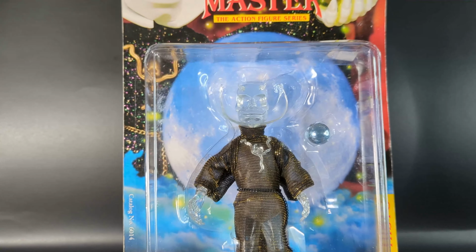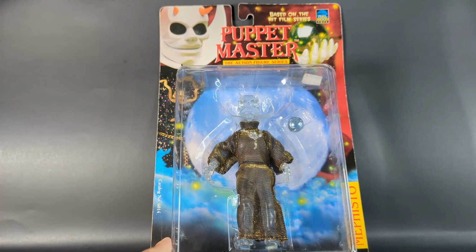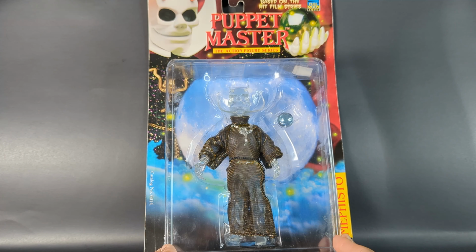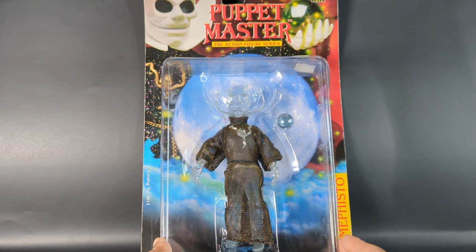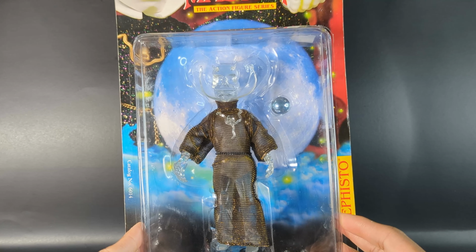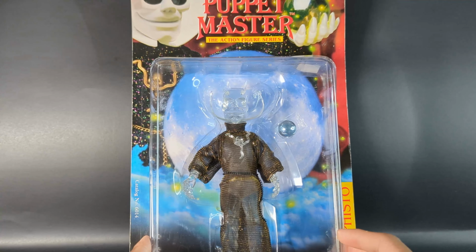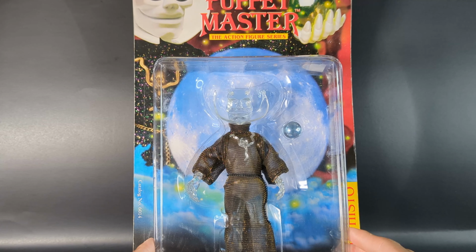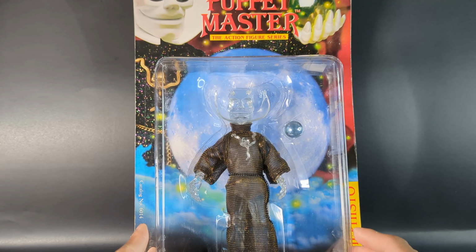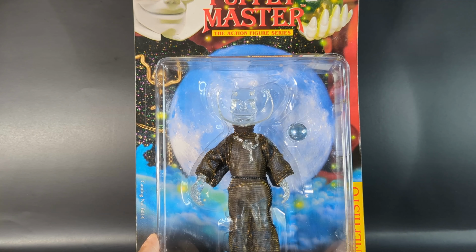And I did not know that there was a Puppet Master line of toys. I saw the movie, my sister showed it to me when I was way too young, and it kind of freaked me out. But, hey, I saw it, and then I saw this, and I was like, wow. So this is pretty cool just to have it. I love the fact that it's translucent. I still watch a lot of Dan Lawson Toy Galaxy, and I know that he loves translucent stuff, so that's pretty cool to have one that's translucent as well.